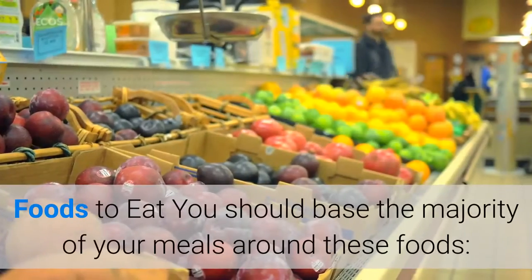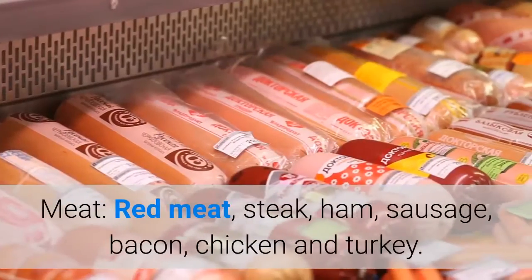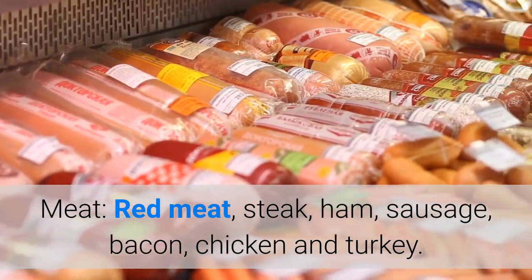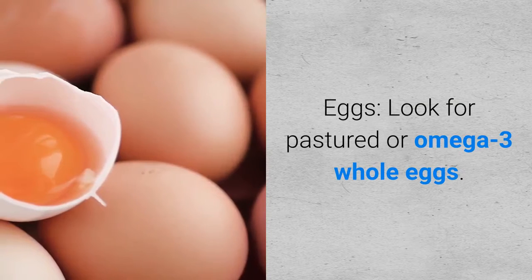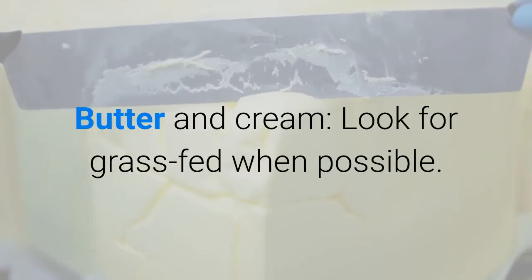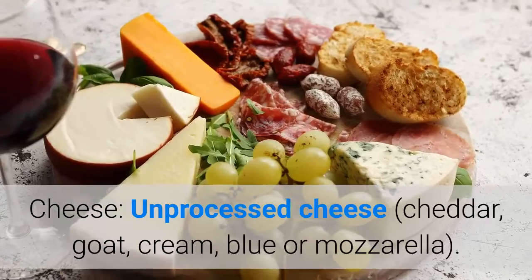Foods to eat. You should base the majority of your meals around these foods. Meat: red meat, steak, ham, sausage, bacon, chicken and turkey. Fatty fish, such as salmon, trout, tuna and mackerel. Eggs: look for pastured or omega-3 whole eggs. Butter and cream: look for grass-fed when possible. Cheese: unprocessed cheese, cheddar, goat, cream, blue or mozzarella.